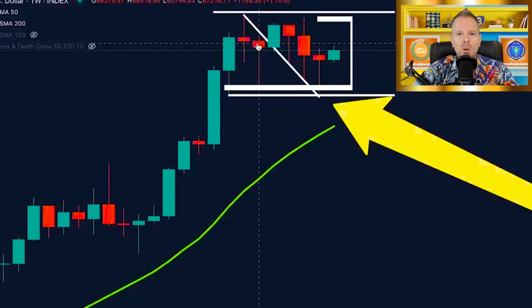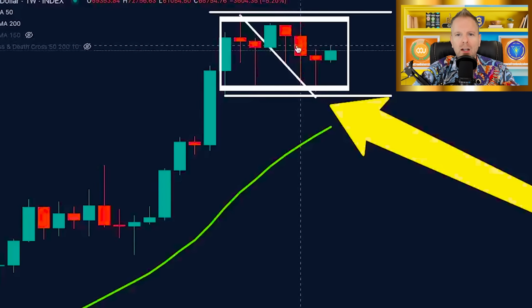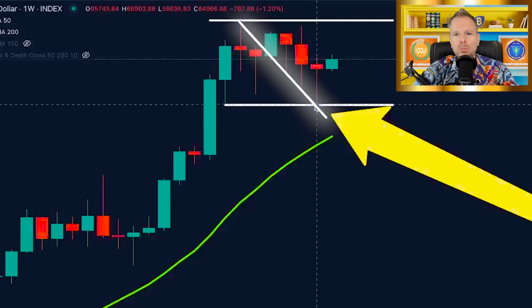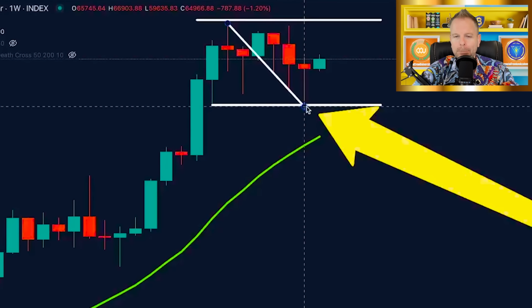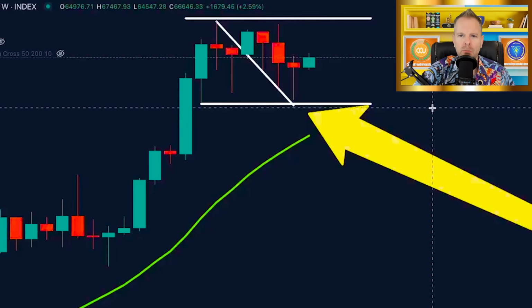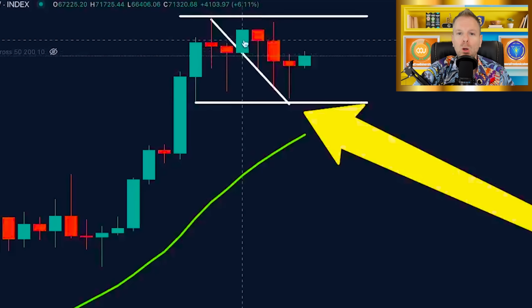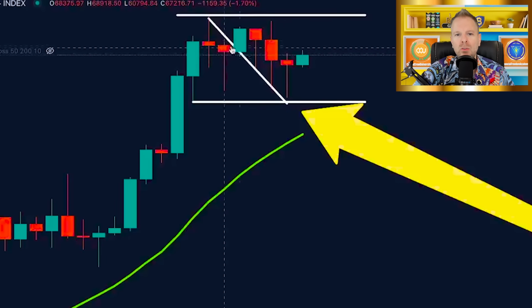So for the past 1, 2, 3, 4, 5, 6 weeks in a row, we played with precisely this diagonal line. Now, this is where things get interesting because we had some support at the bottom. The bulls had lost control. They had gained control for these couple weeks.